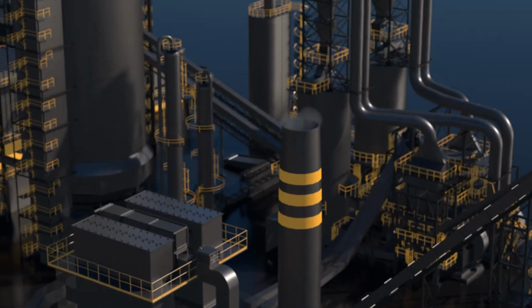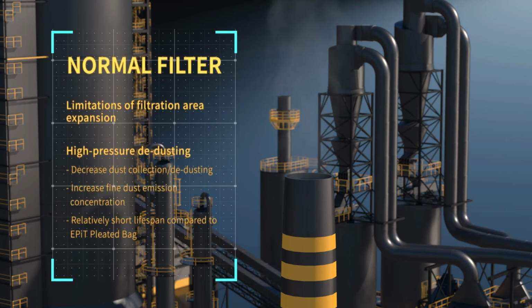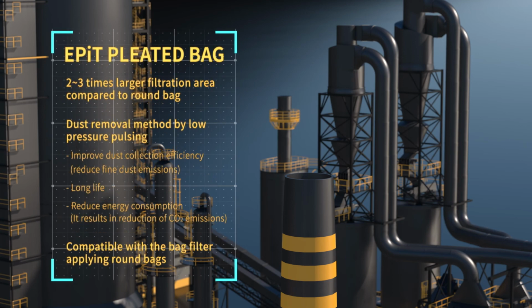The dust collection performance of the round bag is reduced due to the limitation of area expansion and high-pressure dedusting, which increases energy consumption and the emission of fine dust. The EPiT pleated bag with expanded area and excellent dust removal performance improves dust collection performance, reducing energy consumption and fine dust emission.